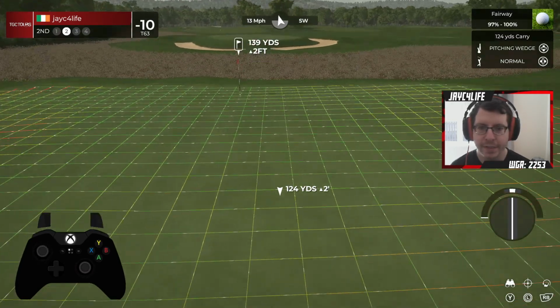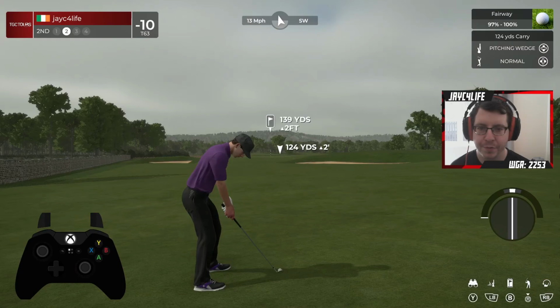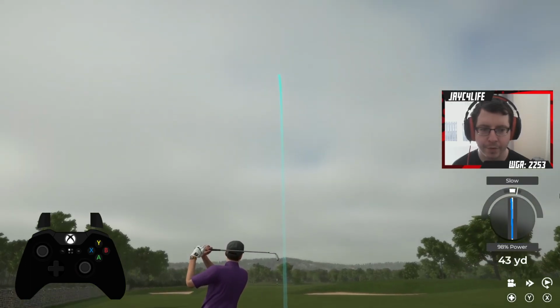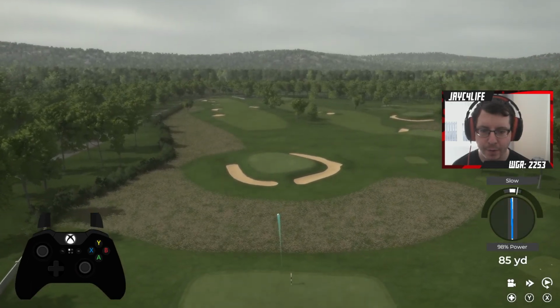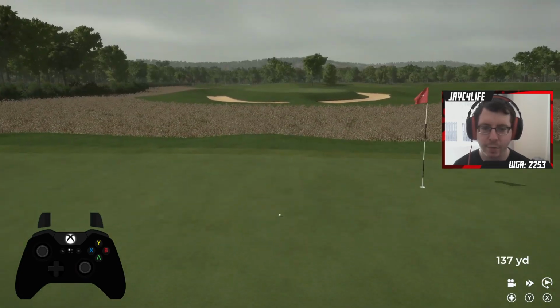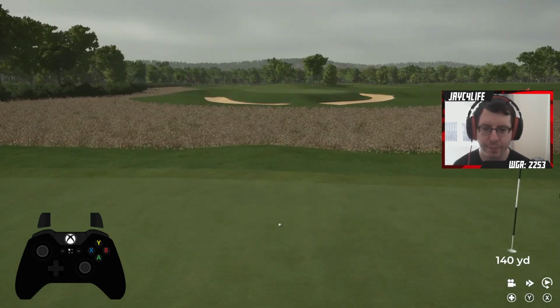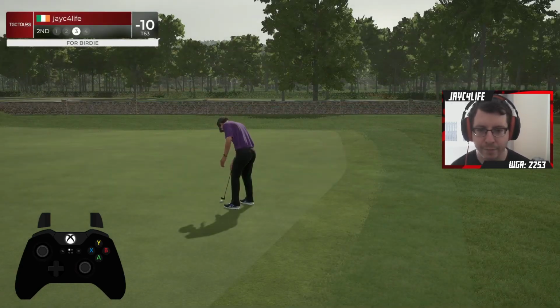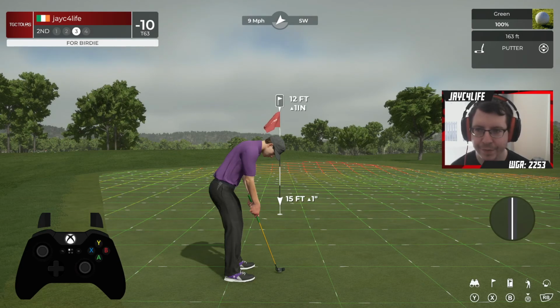Okay. Big wind's going to carry us in, so maybe we club down to the pitching wedge. Finger slipped off the thumbstick there for a second. 98% power, probably not as much as we wanted, but you know it's actually probably going to work out because it's going to stay on the green here. We're not going to overshoot. And we're close enough to the pin here so that we can make a decent attack at this birdie attempt.